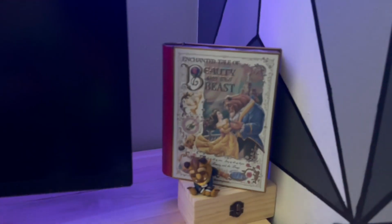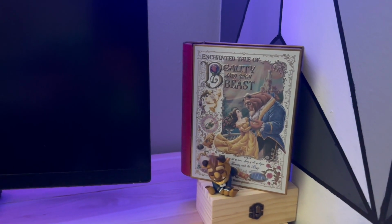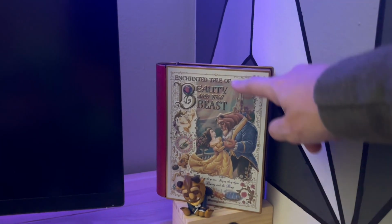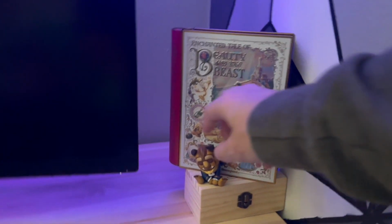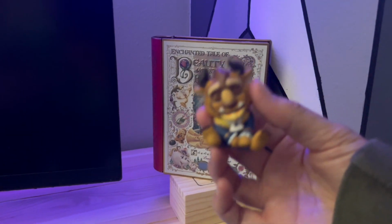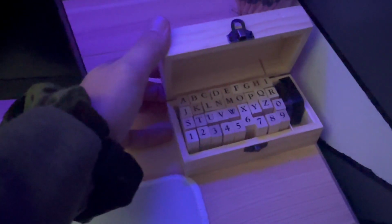Then this little corner. If you know me, you know one of my favorite movies is Beauty and the Beast. So this is a tin that opens up, which is really cool. And this is from Disneyland Japan that my friend got me. And so is this little trinket, and it's the little Beast. How cute. And then these are a little stamp set that I have that I use for journaling.